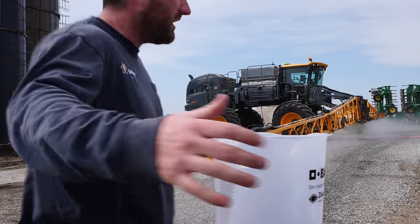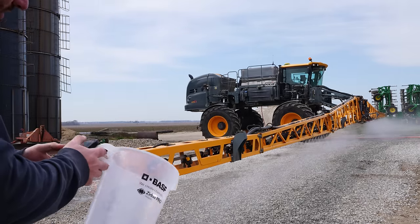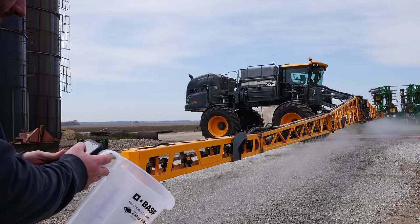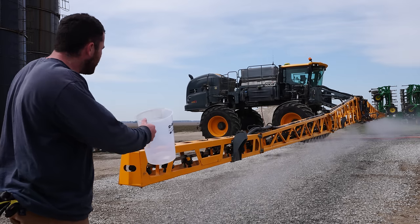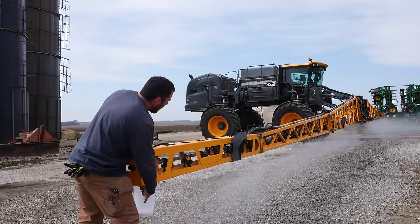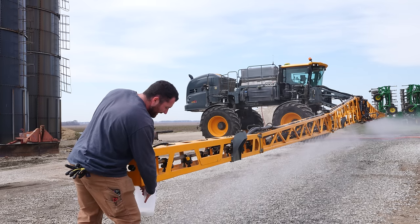Nozzle, if you can't tell. I like them for fungicide because they put out such a fine mist. In most scenarios though, probably going to be a little bit too much of a drift risk. I'm just going to use a stopwatch, do a minute each. I've only got so much product in the tank and I'm wasting it now. I can't just do one section. I want all sections running because I want an accurate representation of what this thing does when everything is on.